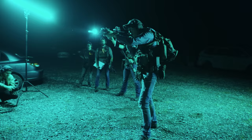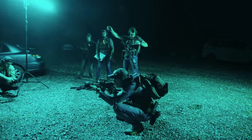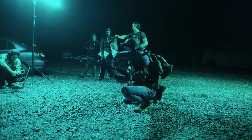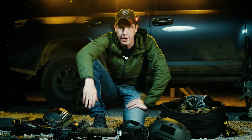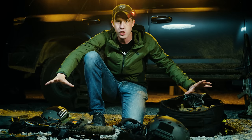I would venture to say most of you watching this already have an AR-15. You already have a light on it, at least you should, and you already have a red dot on it. Then you may already have a chest rig, you may already have body armor. Now the only things you have to go get is a helmet, night vision unit, and a laser for your rifle, and you're done. So this is all a stair-step progression process.